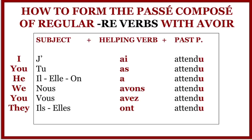All right? So, j'ai attendu, tu as attendu, you waited, il a attendu, nous avons attendu, vous avez attendu, ils ont attendu, elles ont attendu. All right? So these, we're not making full sentences here. We're just talking about the subject, the helping verb, and the past tense form. And then you can put whatever else you want on the end of it. They waited in front of the house. Ils ont attendu devant la maison.